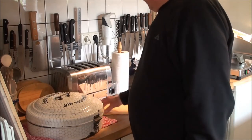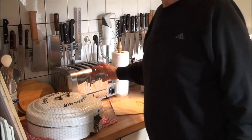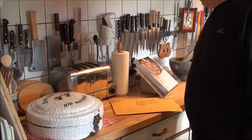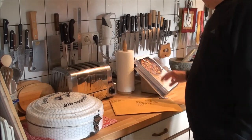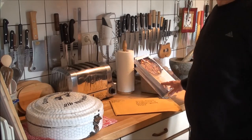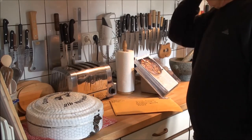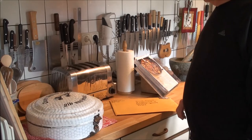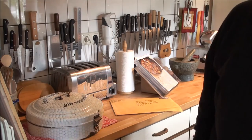We have an old dual-slot British toaster for four slices, and a cookbook stand that I don't really use very often, because generally I read my recipes beforehand and I don't then look at them too closely while I'm cooking.